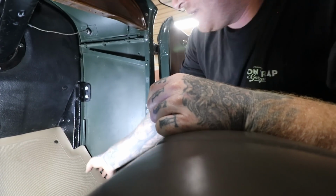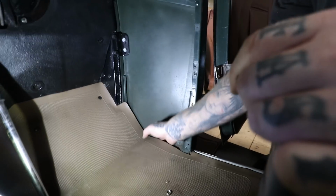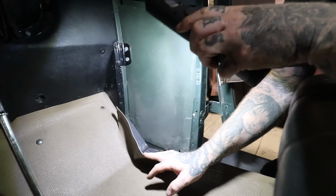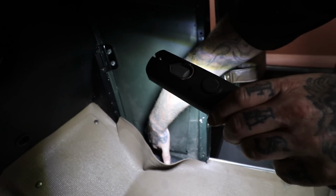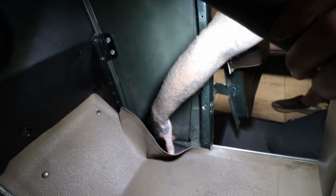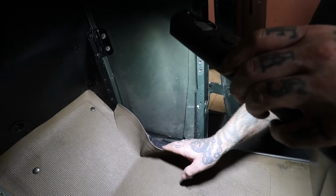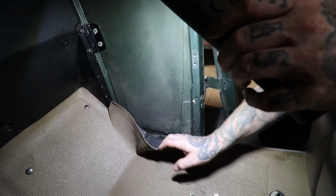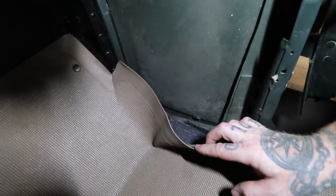So in here, without ripping the floor mat totally worse than it's already been ripped before, you could see that this has not been patched. There's a little spot there where they might have done a little weld, but looking down in the sub rails, you can see how pitted that is. You can see down into the bead, there's a lot of pitting in there. So that's a really good sign.